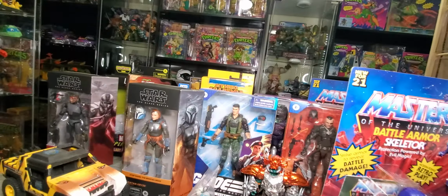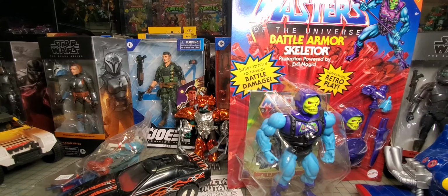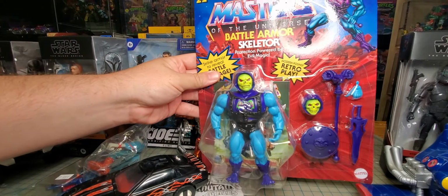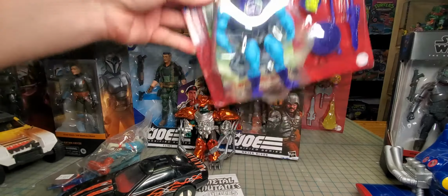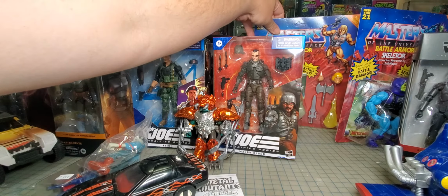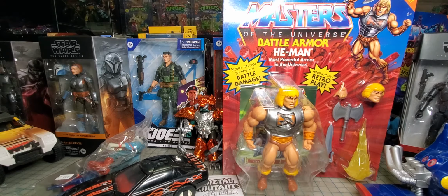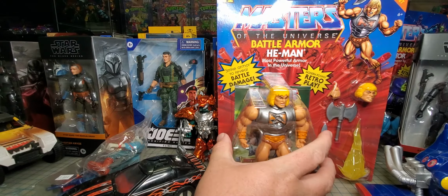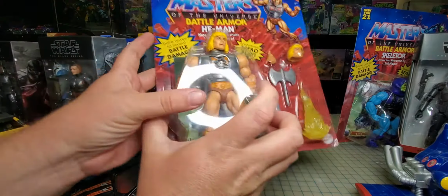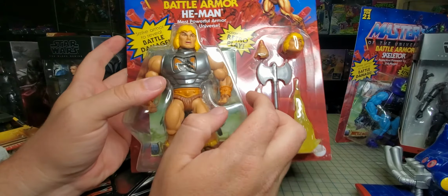Alright, let's just do this here. Got Battle Armor Skeletor. He's not that special. I mainly got him just to go along with He-Man, but He-Man's the jewel out of the two of them. They did have a Hordak. I passed on Hordak for some reason. I should have got him, but really I don't care about this wave of the extra pieces and stuff. The only reason I got this, well, two reasons: I like the glow effect for the sword, and I like the vintage head. Other than that, meh.